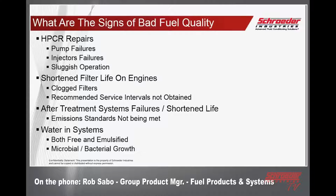One is the advent of Tier 4 engines. The other is the addition of ultra-low sulfur diesel, along with the addition of biodiesel blends. What are the signs of bad fuel quality today? Typically, they're going to revolve around four main areas. HPCR, which stands for high pressure common rail repairs, which revolve around pump failures, injector failures, sluggish operation of the injectors. Other signs would be shortened filter life of the on-engine filters.